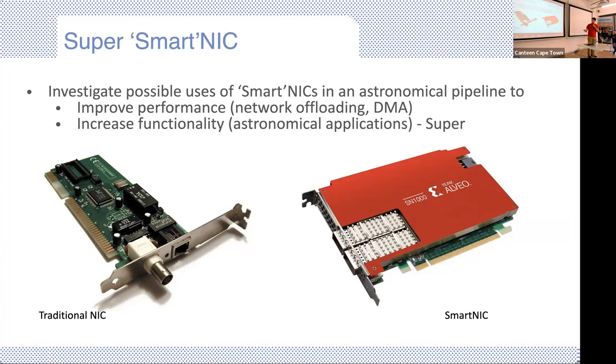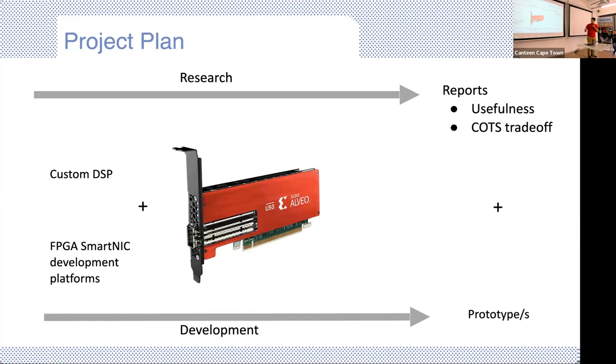So what we're going to be doing is some research to find out whether it makes sense to use these things, just in theory. Are there parts of the pipeline which make sense to do in, say, an FPGA, this super part of it, and look at different types of commercial off-the-shelf NICs. There are smart NICs, like that previous one, that you can buy and just configure. And then in parallel, we're going to be developing some prototypes with some hardware we've already got.